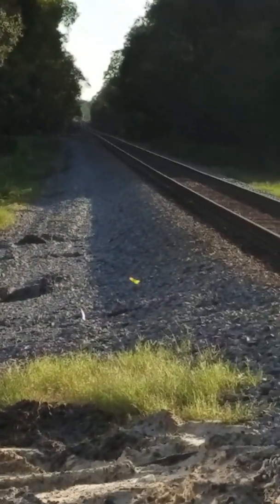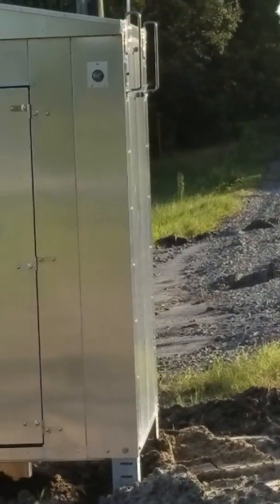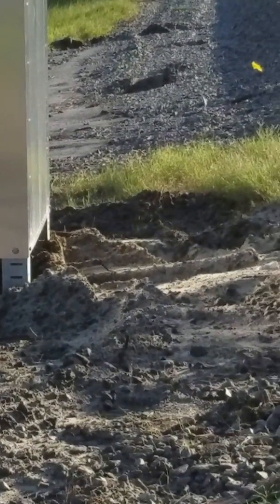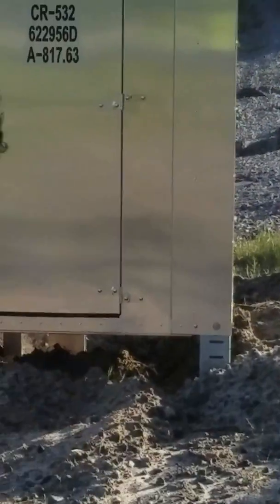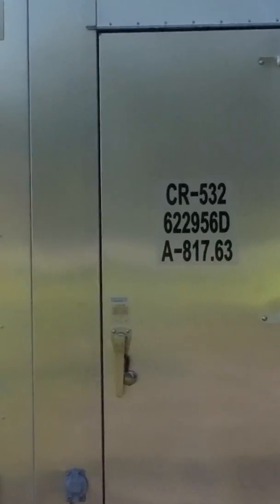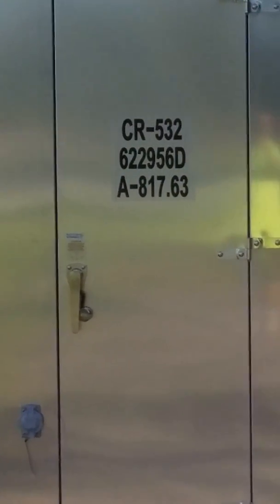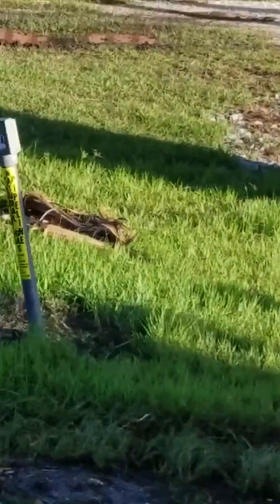Yeah, and we have high-speed rail coming through here, right down this track, which I can only imagine will be hauling some of this type of product, you know, the oil, the crude oil mixed with gas. And here's one of the train track stations, if that helps somebody navigate this and tell exactly where I'm at. It's CR 532-622-956D A 817.63.